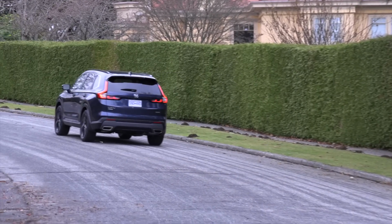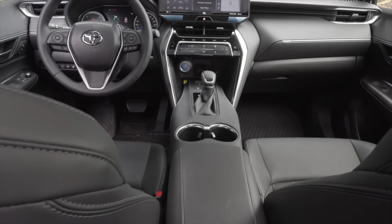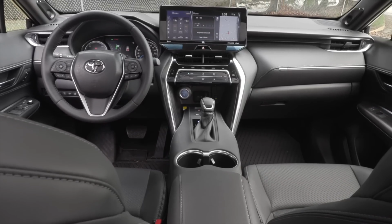Here are a couple things. The XLE model of the Venza doesn't get the bird's eye view camera if you're interested in that, the 12.3-inch digital driver display, the head-up display, a moonroof, or that panoramic fixed glass roof. But you do get the 12.3-inch touchscreen and the JBL sound system. There are no heated rear seats in the Venza at all.